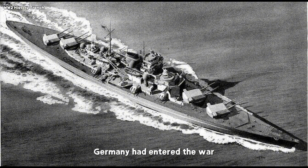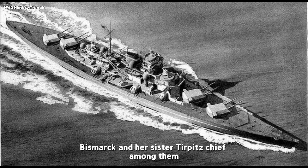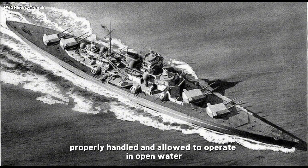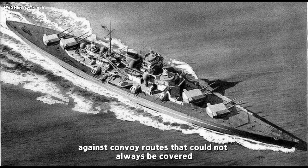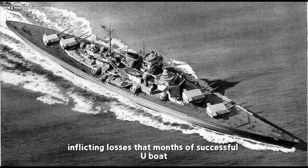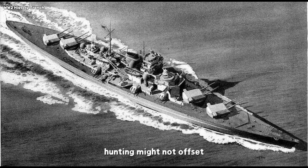Germany had entered the war with only a handful of true capital ships, but each of them, Bismarck and her sister Tirpitz chief among them, represented a weapon whose raw destructive potential against unescorted or lightly escorted merchant shipping was almost impossible to overstate. A single battleship, properly handled and allowed to operate in open water against convoy routes that could not always be covered by heavy escorts of their own, could sink or scatter an entire convoy in an engagement lasting minutes, inflicting losses that months of successful U-boat hunting might not offset.